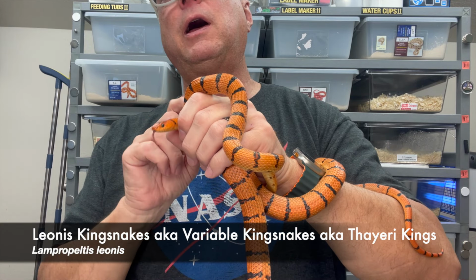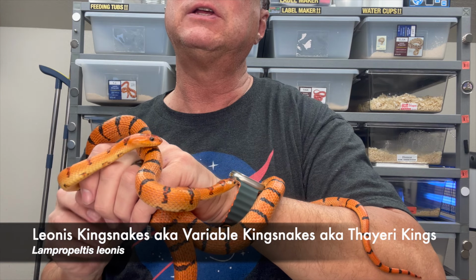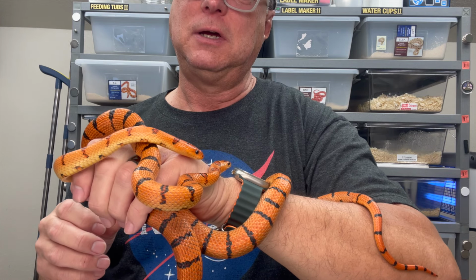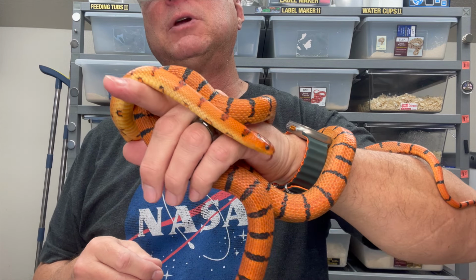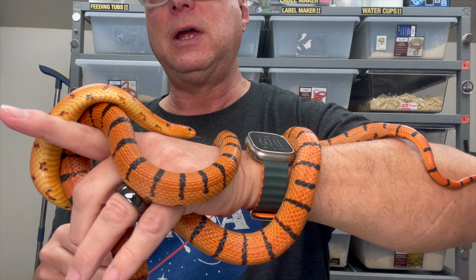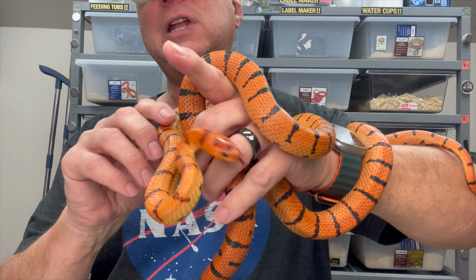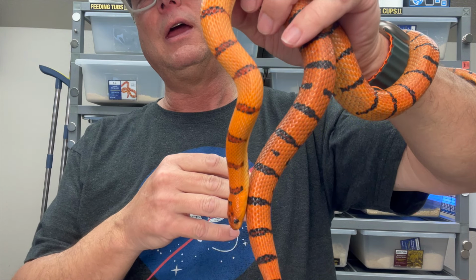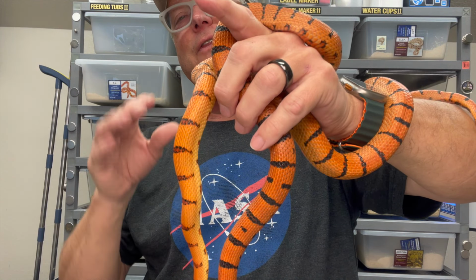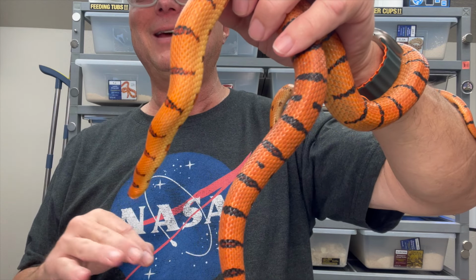Here's a pair of what I'm calling a tiger phase Leonis kingsnakes. Leonis kingsnakes are also known as variable kingsnakes because when you breed them together, they create a wide variety of looks. Both the milk snake phase, the Leonis phase, and then an intermediate phase. They come in a variety of colors and patterns.